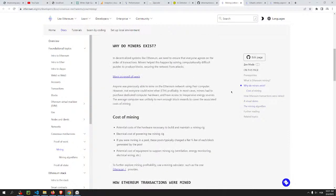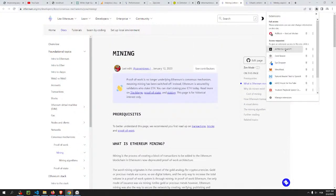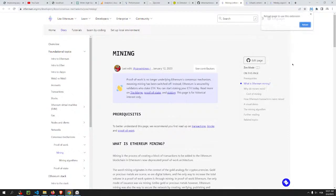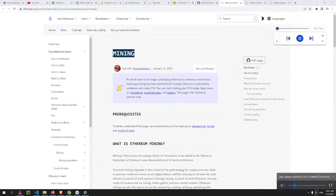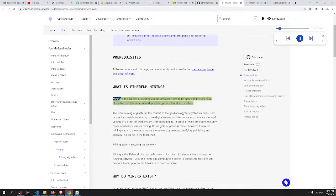Not sure if I read this. Mining. Last edit at Corwin Times, January 12, 2023. Proof of work is no longer underlying Ethereum's consensus mechanism, meaning mining has been switched off. What is Ethereum mining? Mining is the process of creating a block of transactions to be added to the Ethereum blockchain in Ethereum's now deprecated proof of work architecture.